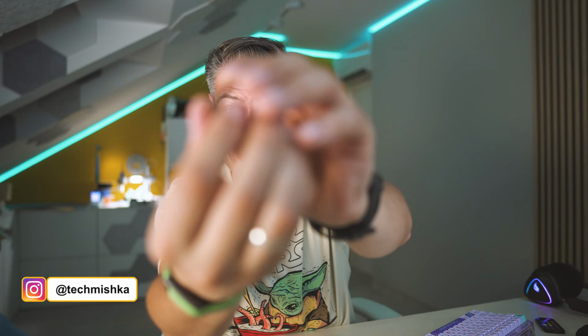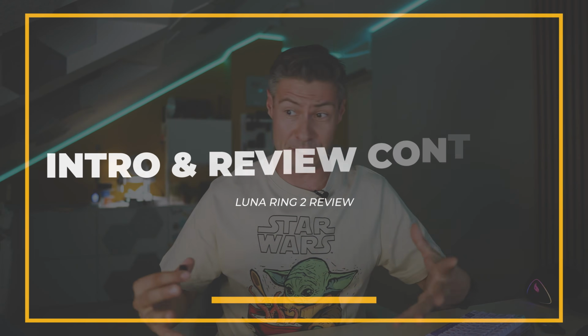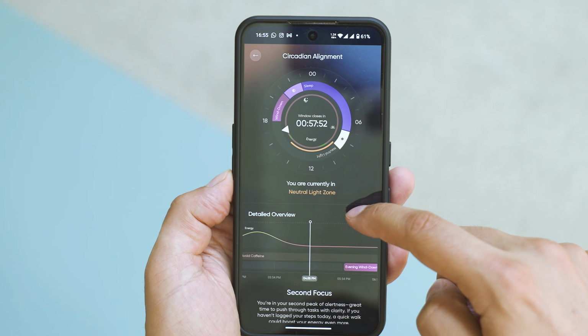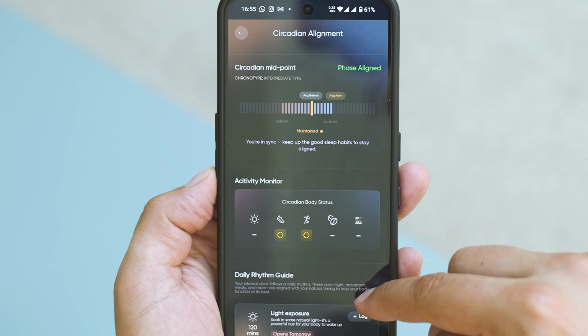Yay! Finally! Reviewing the Lunar Ring Generation 2, which shockingly reminds me of the Lunar Ring 1. This is a smart ring which got delayed a few times because of certain features that we have been waiting for. And there are a lot of bold promises about excellent performance and about a smart ring which is supposed to be among the best on the market.